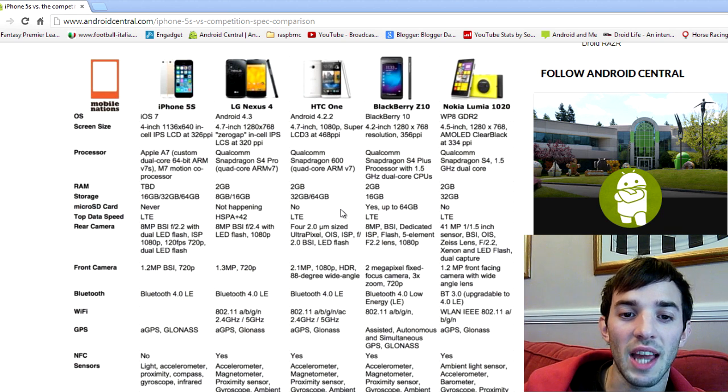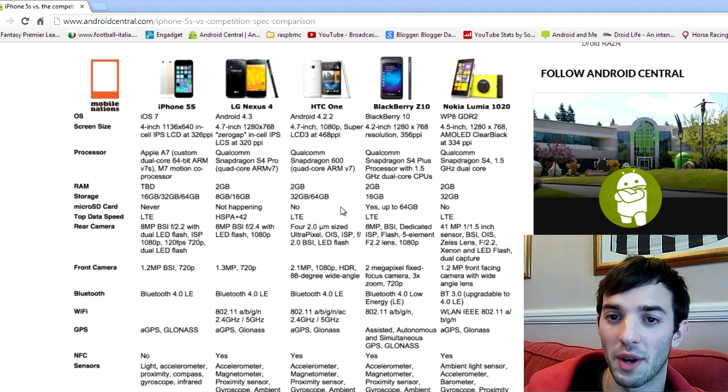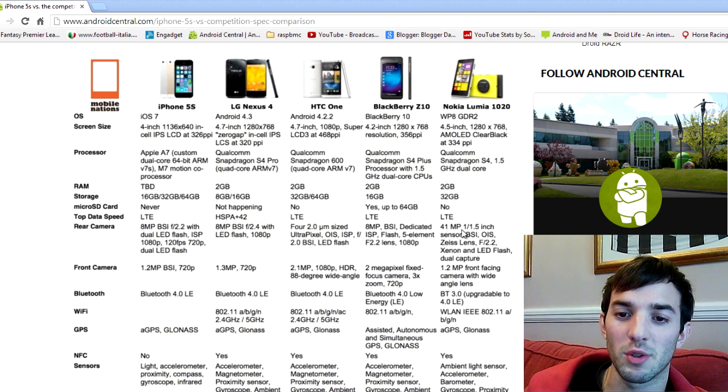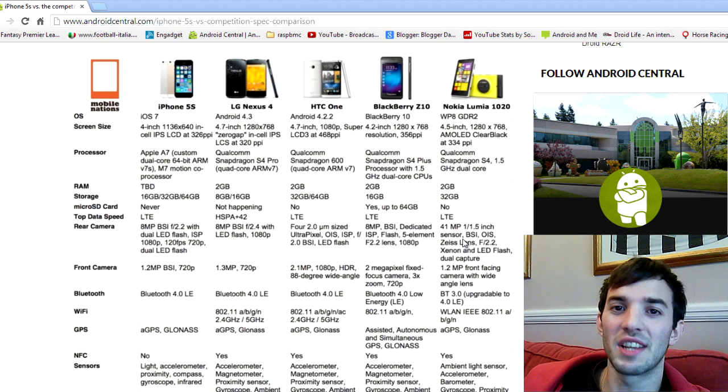You can also see that the HTC One has optical image stabilization. The iPhone 5S doesn't have that. A lot of the other devices also don't have that. The Nokia Lumia is ridiculous. It has a 41 megapixel camera with OIS as well. This camera is just going to be hard to beat.